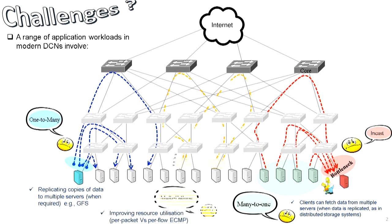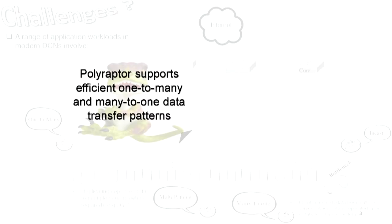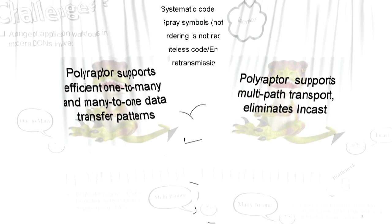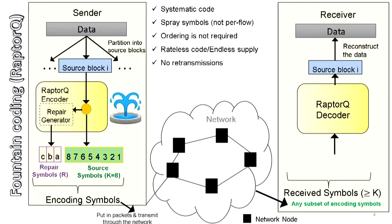The fourth challenge here is that we are trying to have better utilization of the data center by using per-packet transmissions instead of per-flow ECMP. So we are proposing Polyraptor, which supports one-to-many and many-to-one reliable transmissions, eliminates incast, and supports multipath, as we will see now. So I'm going to start talking about the design of Polyraptor.